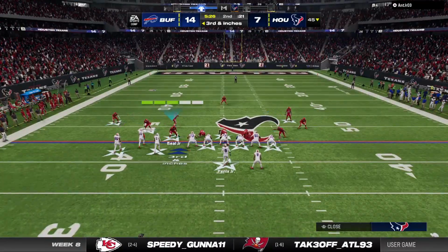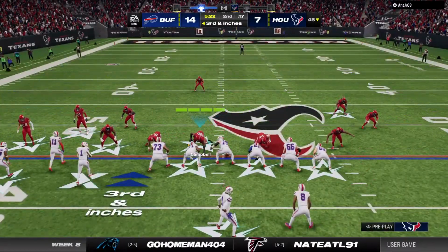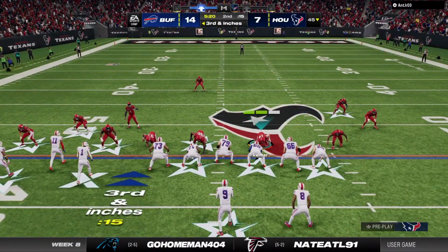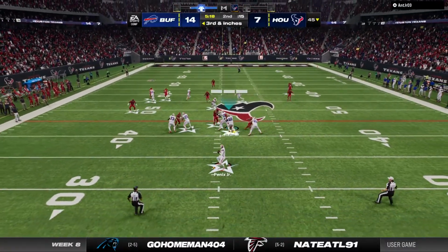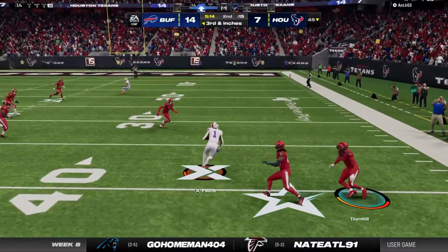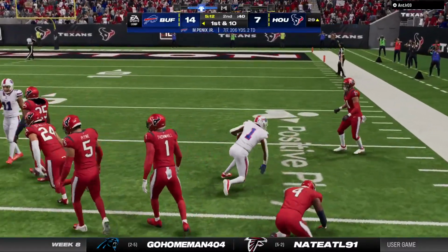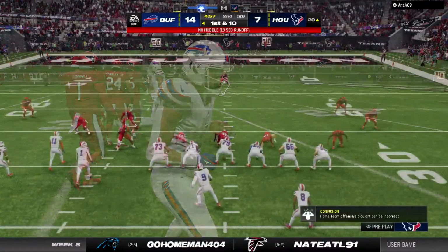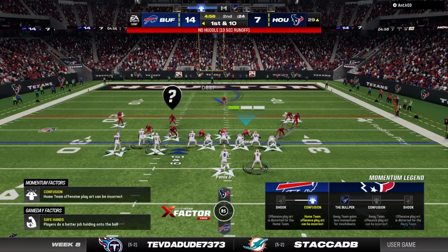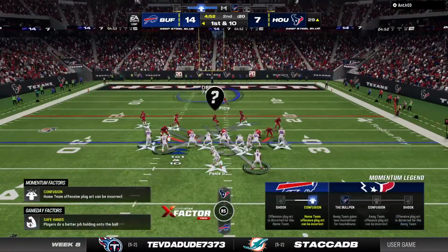Here's third and a few inches. Ready. He'll look to throw. Able to find the open man. That's complete. And he'll go down, but not before getting this inside the 30. So a 1st and 10 now in Houston territory as they're down to the 29-yard line.